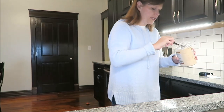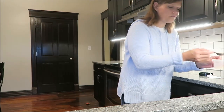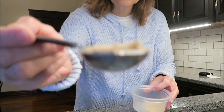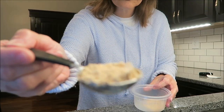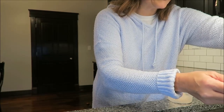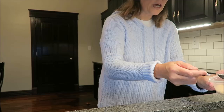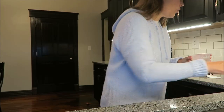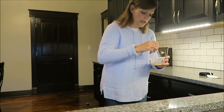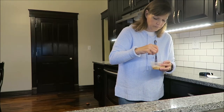But what you do is you take 2 tablespoons of the powder, and this is how it looks. I'm sorry if that was blurry. Sometimes with the camera, when you get up close really quick, it gets blurry. You take 1 tablespoon of water to 2 tablespoons of the peanut butter.